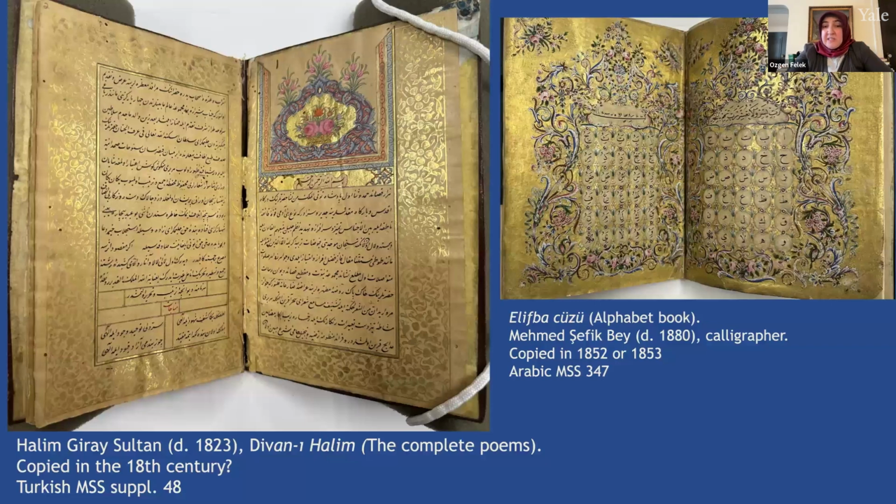So İskendername is a beautiful example of the late 14th century Ottoman literature and manuscript tradition. We also have items that exquisitely exemplify the evolution and changes in Ottoman manuscript culture. The one on the right is an Elif Bacüzi alphabet book. It's an Ottoman item in Arabic by Mehmet Şefik Bey, a 19th century calligrapher, a court artist. It was most likely intended to be a gift for a young Ottoman noble just beginning to learn to read.